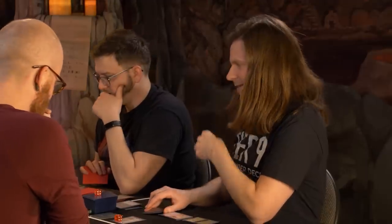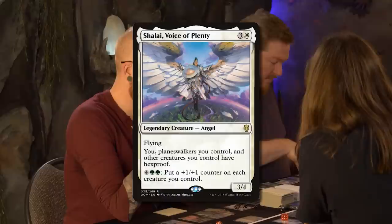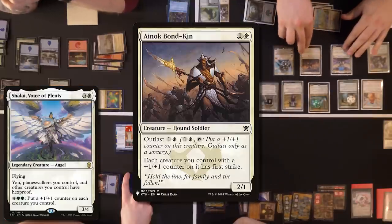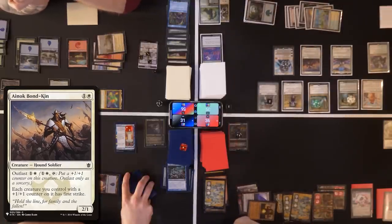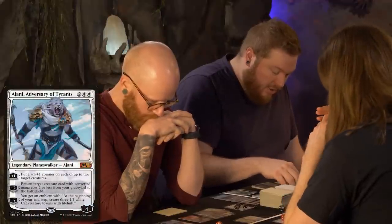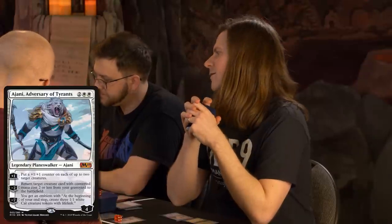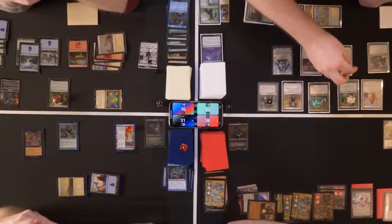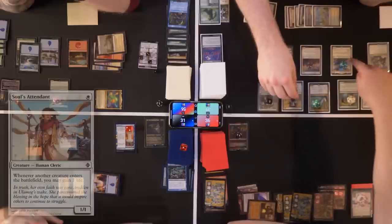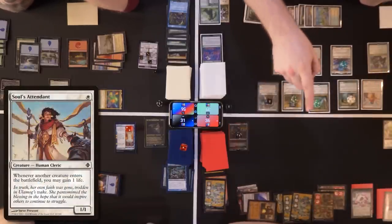Oh, Shalai. Undos Trice Quat for Shalai. And then I have the Einok Bond's can. He says each creature I control with a +1/+1 counter on it has first strike. So I'm gonna plus 1 Ajani and put a +1/+1 counter on each of up to 2 creatures. I'm gonna put 1 on Shalai, and I'm gonna put 1 on the cook. You also gain 4 life. One, two, three, four. Yes, thank you.